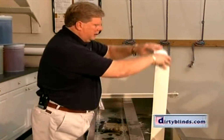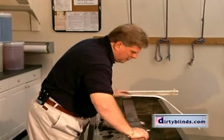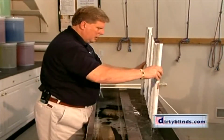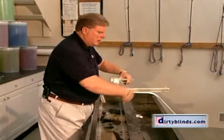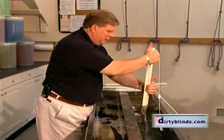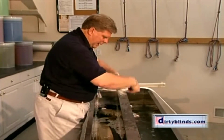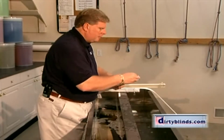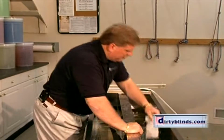Let's see here. Nice clean vertical blind. It was a vinyl. Mini blind. The duet blind. Little Johnny's face. Oops, the end cap just came off. Take a second to put it back on. And that little piece of the silhouette.